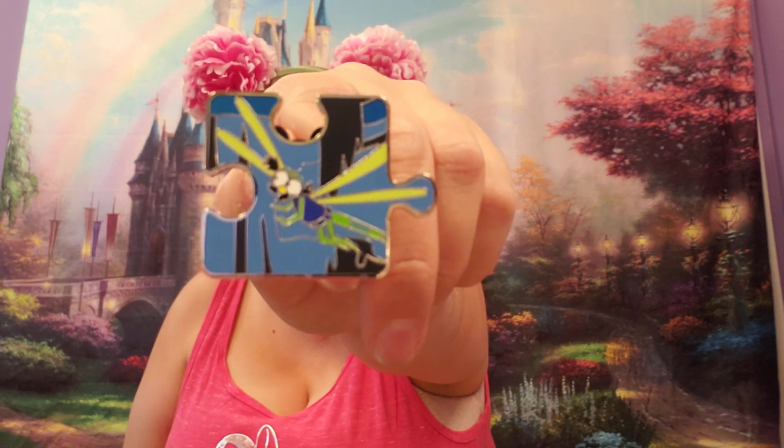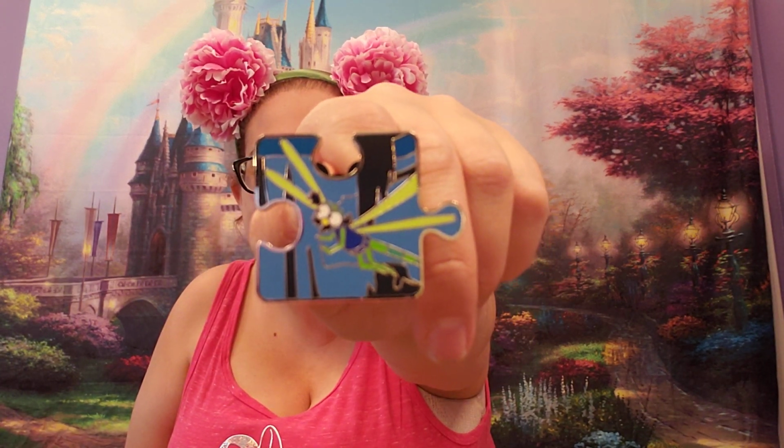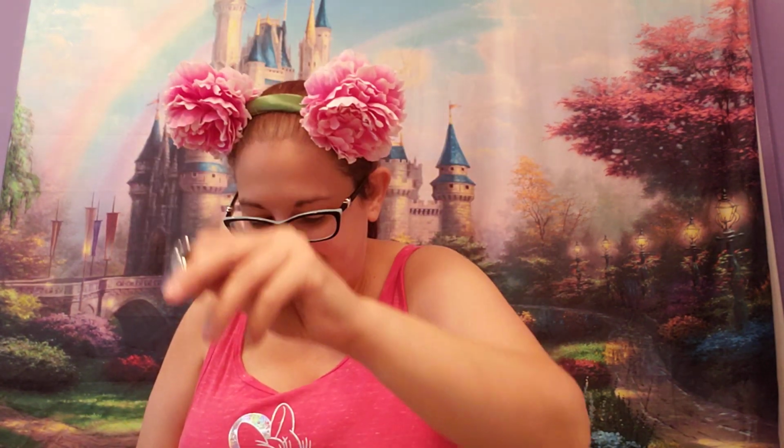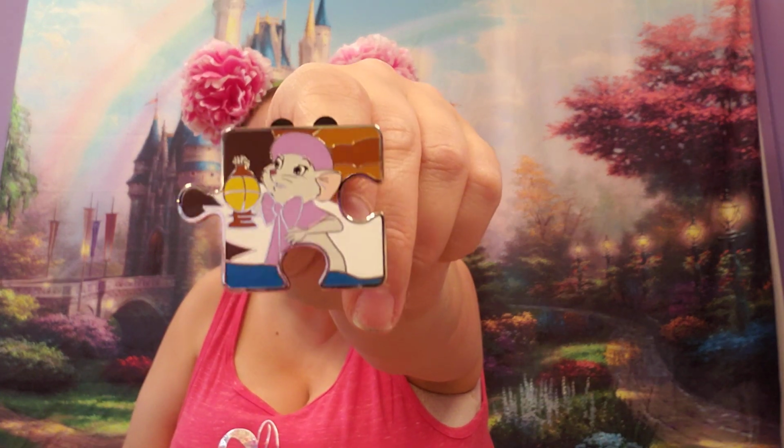This is the one I wanted. So we have Evinrude. Two more boxes left. So we're doing pretty good. We only have 1 dupe so far. I probably shouldn't have said that because I'll probably jinx myself now. Oh, yay! So we have Bianca.